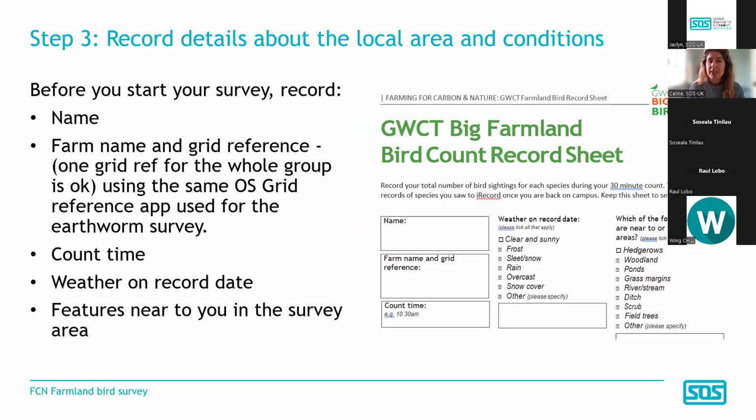Make sure you record the count time, so what time of day it is. As I said, morning is generally better. Record the weather on the record date, so is it clear and sunny, frosty, snowy, rain, etc. This just helps get an idea of the abundance of birds because obviously weather does impact how many birds you're likely to see as well.